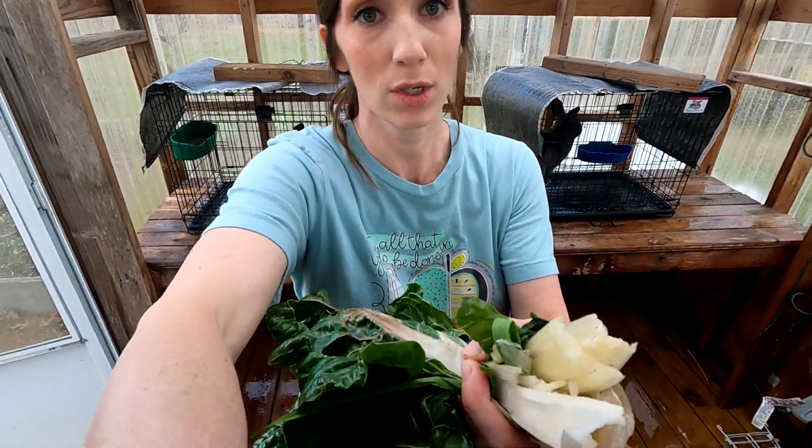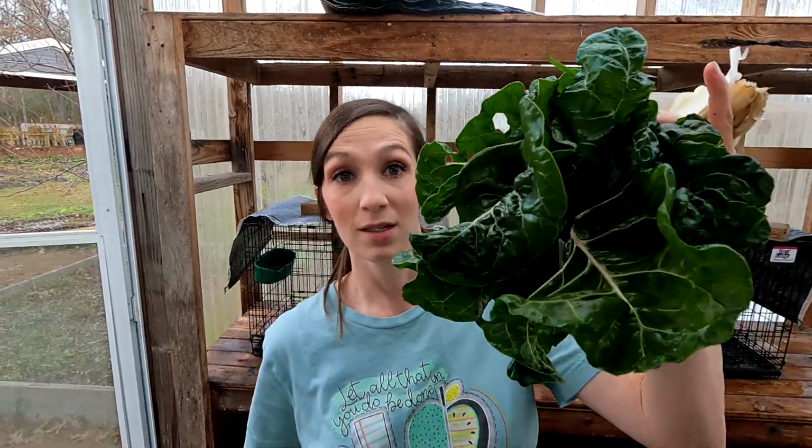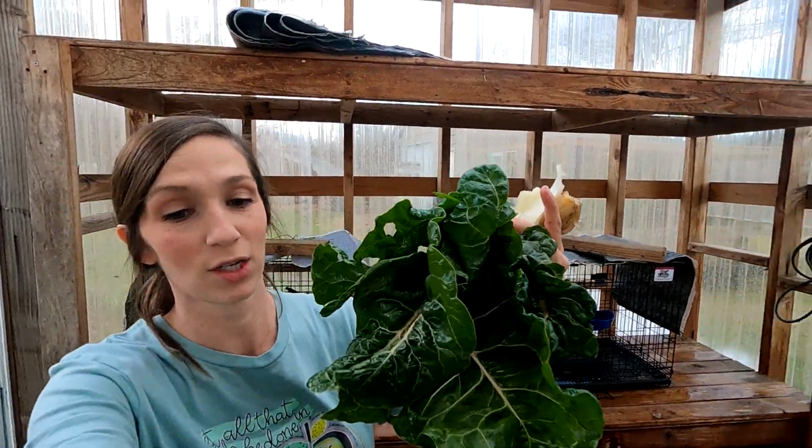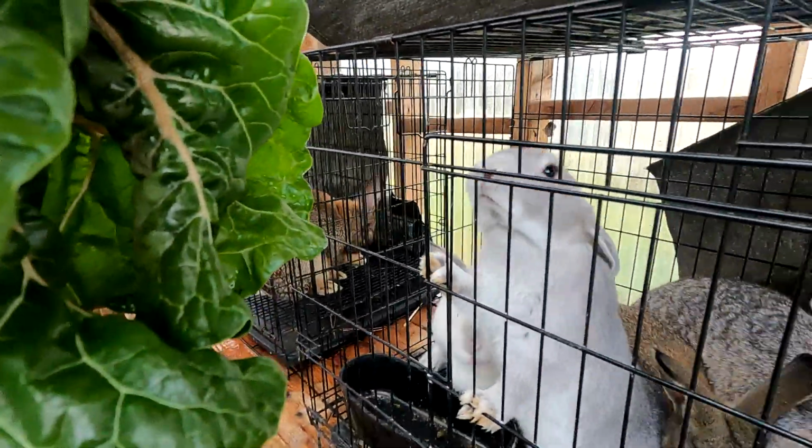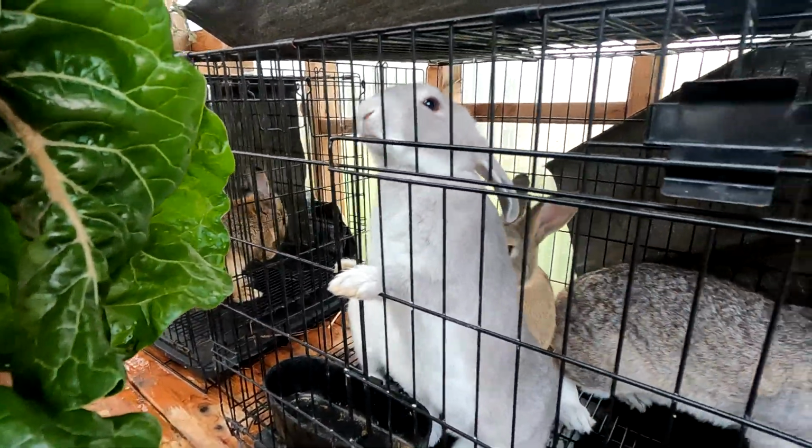And baby bun buns are acting like they are so hungry. They are getting some Swiss chard. It's literally attacking the tray, trying to get to it. So baby bun buns are about to get a snack.